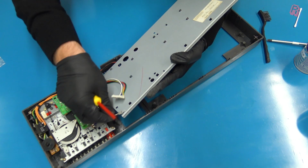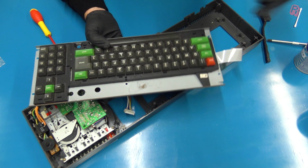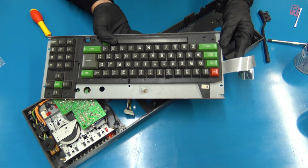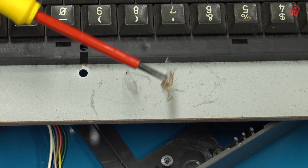You can rip keys off of it in the normal way, but the plastic posts they sit on are quite fragile and can easily be broken. Considering this is as yet untested, I think we'll just wipe the keyboard down and then test it before targeting any faults we may find in it.